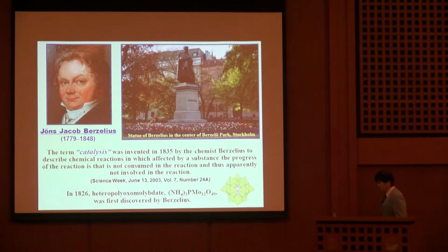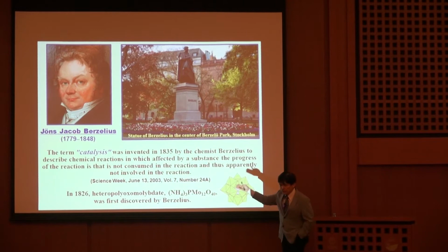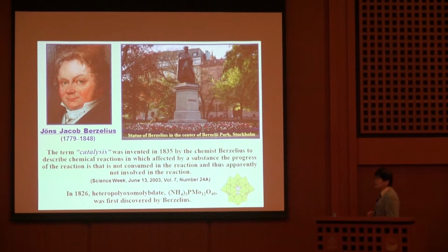And our group consists of mainly three groups: one is the battery group, one is the heterogeneous catalyst group, and one is the molecular catalyst group. Today, my talk is based on molecular catalysts. This is a picture of Berzelius, who established the word catalysis and who was the first to report polyoxometalates, oxide anion clusters.